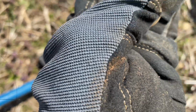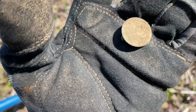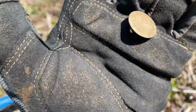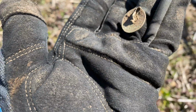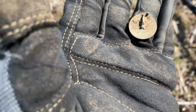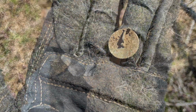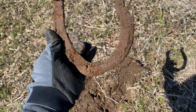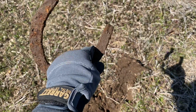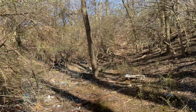Huh. Look at that. Cool. That shank is broke, but it's laying over right there. All right, let's see what else we can find. Maybe my luck is about to get real good. I just got this huge horseshoe. All right, let's see what else we can find.